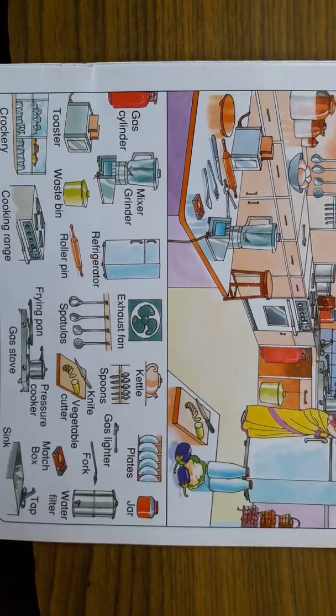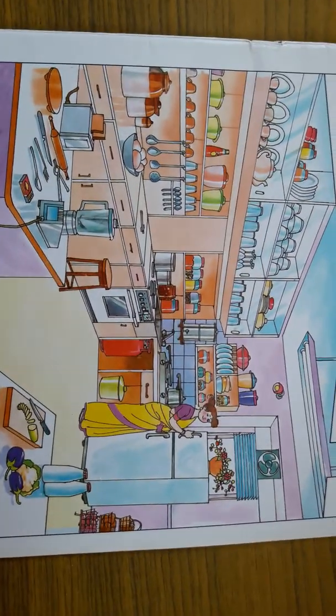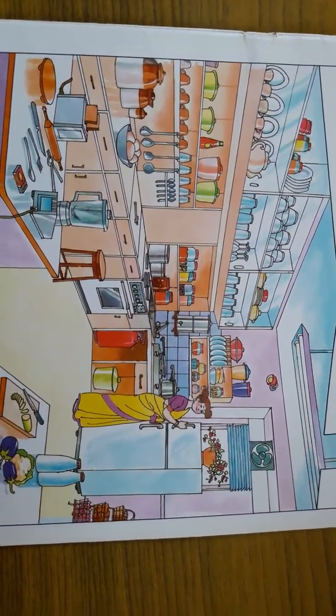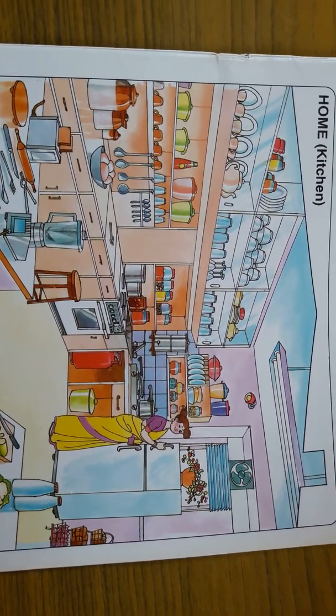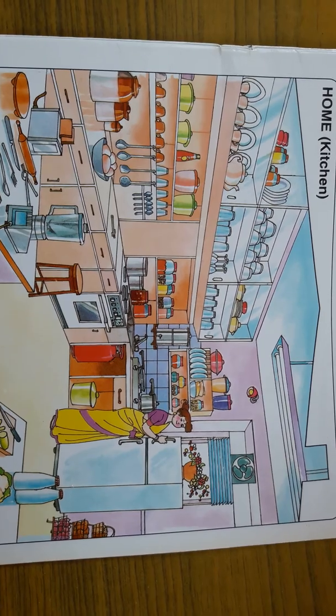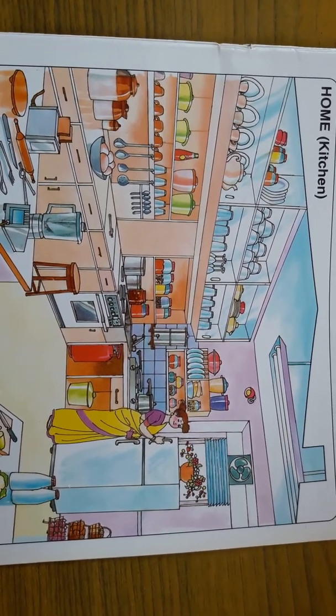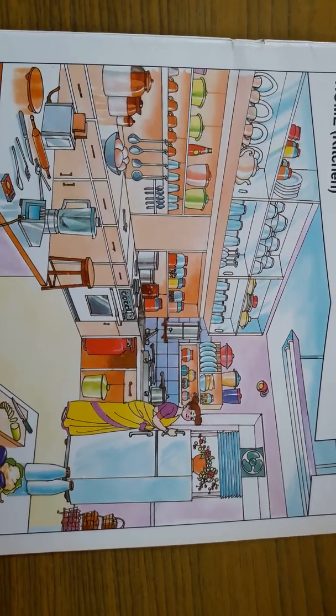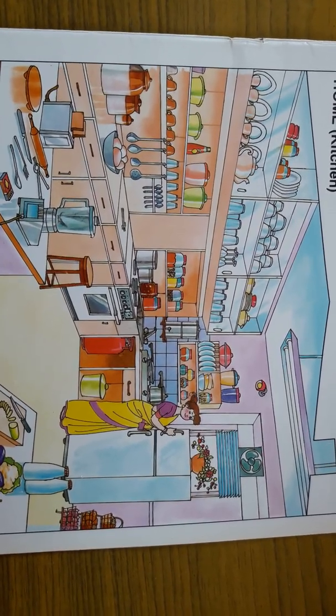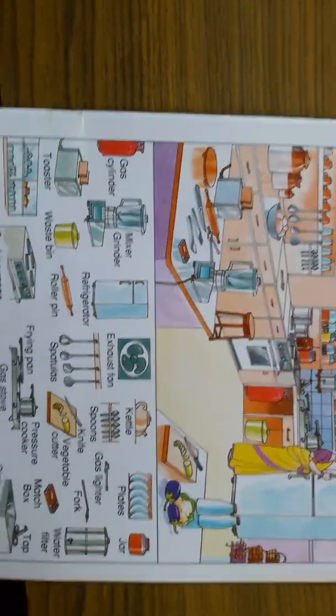Then is exhaust fan. Where is the exhaust fan here? Exhaust fan, yeah, I can see on the top. Have you seen? Yeah, that is the one. Exhaust fan. Okay.